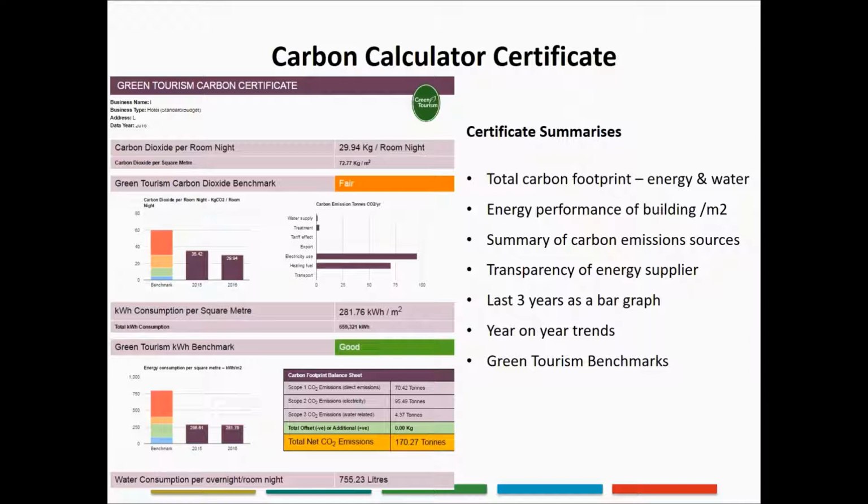They're considered against benchmarks, and that's what the column on the left-hand side is there for, with the red, orange, green, and blue elements. Red is for poor or high consumption, orange is for fair consumption, green is for good consumption in terms of being quite efficient, and blue is for excellent. And you can see excellent is just a thin slither at the bottom, but it's us aiming towards 0 carbon emissions per overnight or very low kilowatt-hour figures per square meter. So that's to help you move forward.